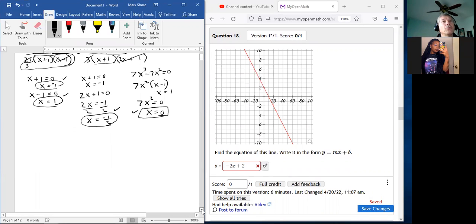I'm confused. Well, the reason is because this value right here isn't 1. See, this goes 20, 40, 60. So if that's 20, 40, 60, then this number right here must be 10. So the 2 points that it goes through on 18 are, one, that point right there at 10, 0, and the other point is 0, 2. So it's the scale of the graph that gets you. So that's 10. See, 10, 20, 30, 40, that sort of thing. So that's 10, 0.